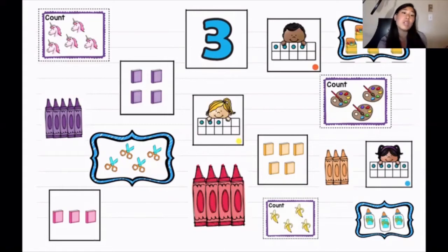So we see some books, some unicorns, some crayons, I see some scissors, and then if you remember, these are called 10 frames, I see some 10 frames, there's some little kids holding 10 frames, there's even some paint, bananas, glue, all these things. All right, so in this activity today, this first one, I'm going to model it for you and first show you.